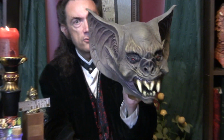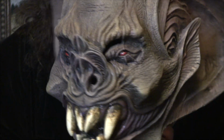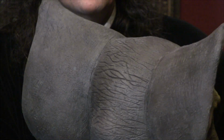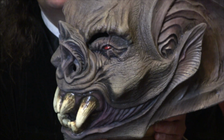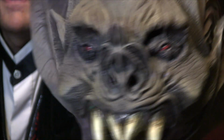And what a magnificent sculpture this is. I'm going to zoom up on him here so you can see some of the detailing. I don't know who sculpted this one. Perhaps once this segment goes live, he or she will come forward and claim credit for this beautiful sculpture, which I think does just a masterful job of combining realism with kind of surrealism. The bat creature looks realistic and unreal at the same time.